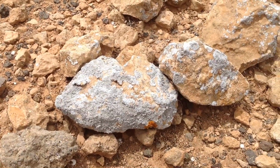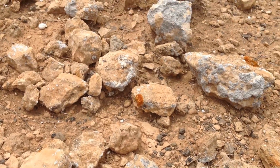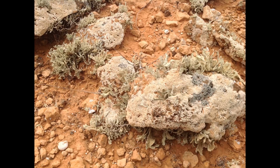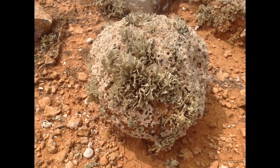That lichen is like a sky blue colour, really weird coloured lichen, not grey, not white, but blue. That's more your greeny, grey coloured lichens you expect to see everywhere. I just thought that's such a beautiful shape, that one.